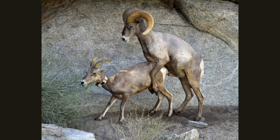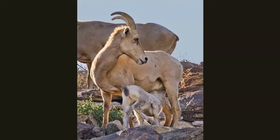If she's successfully impregnated, this may occur in August or September, then she will carry that developing lamb for about 6 months until birthing time in February or March. As far as evolution and how everything works out, the timing of that lamb being born in a desert environment, the most success is going to be found when the peak green-up happens in the spring. And then that lamb can put on good growth. The female can produce a lot of milk, and hopefully they're successful and that lamb survives.